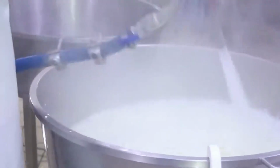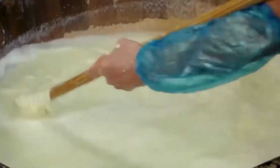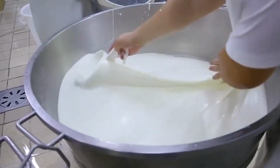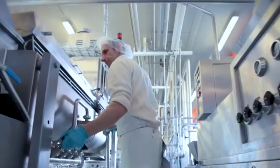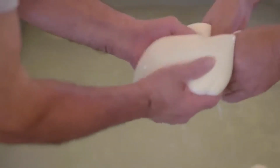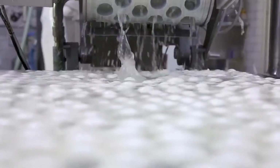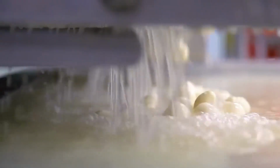Once the texture is just right, the mozzarella is shaped into small balls using automated scooping arms. These little cheese globes float gently in chilled water baths that help them firm up and hold their shape. The water stream also makes transportation easier, guiding the balls into containers without damage. What's fascinating is how automated cheese plants can process thousands of pounds of milk every hour while still mimicking the gentle touch of handmade traditions.